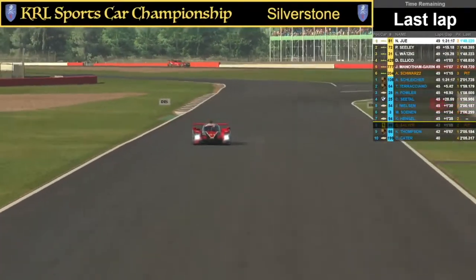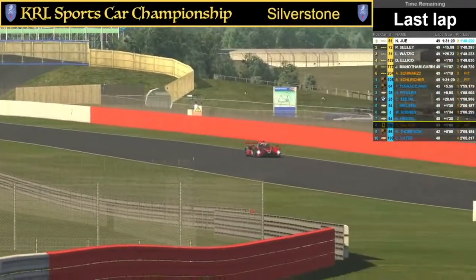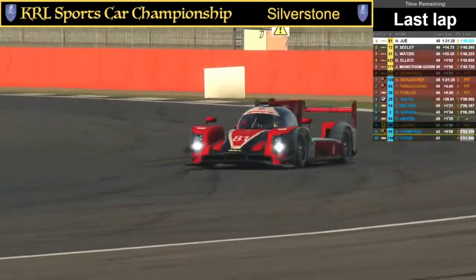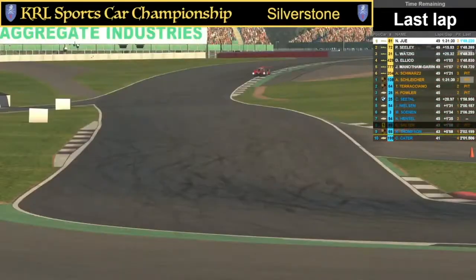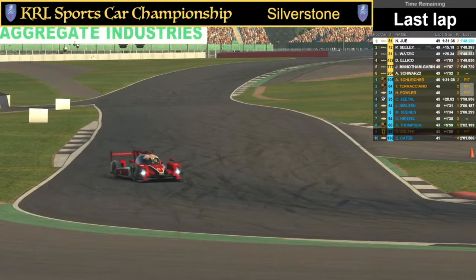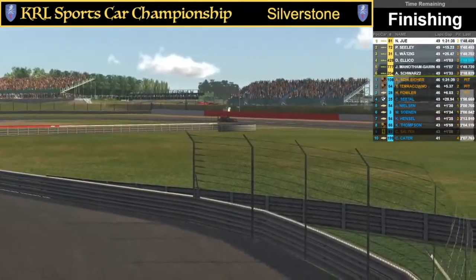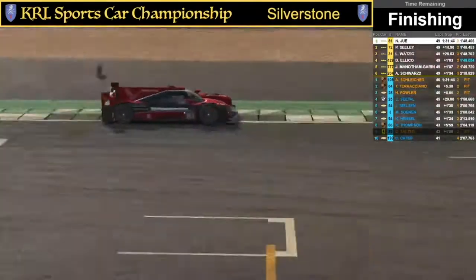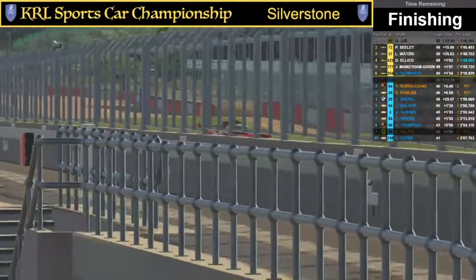Andreas Schwartz is in the pits. And so is... the GTEs have all pitted for fuel. First, second, and third on the final lap. There is Nathan Jew. He comes by to win round 1 in the Night Racing League Sports Car Championship.